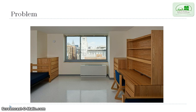So the problem is that most residence rooms look like the one you see here. Although it looks furnished, there are still many things missing, such as the bed sheets, mini fridge, small TV, fan, printer, and even kettle. And just so you know, students only have 2 to 4 days to furnish their room before school starts. So as you can see, there's lots to figure out and only a little bit of time to do it.